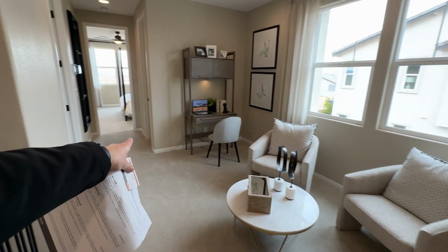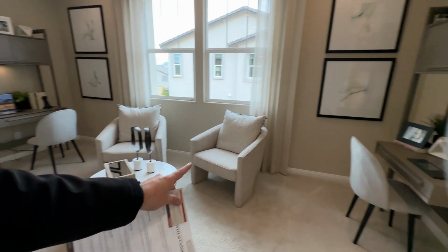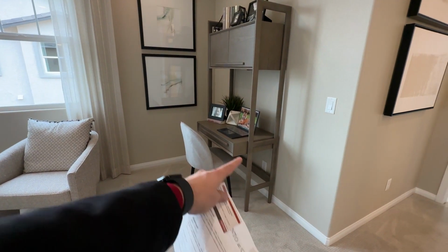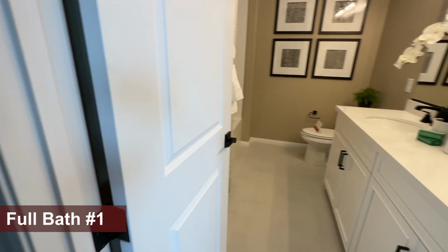And then you have an L-shaped couch right here. That's what I would have done as a designer. And then on this side, you can still put a desk just like that one or something built in, which would be really nice for like a work desk or homework nook for your kids.